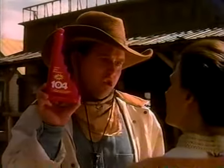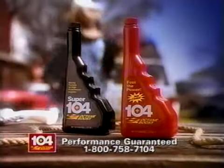There's a killer out there. Silent knock. Today you don't hear the knocks and pings that affect your car's performance. You just lose power. So long, lost power. Hasta la vista, hesitation. Let's take this herd north. Feel the power. 104 Plus Octane Boost.